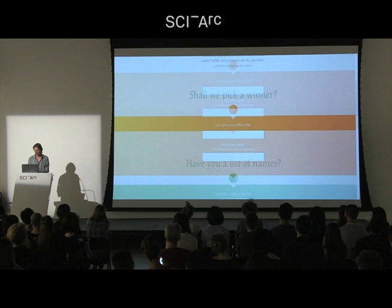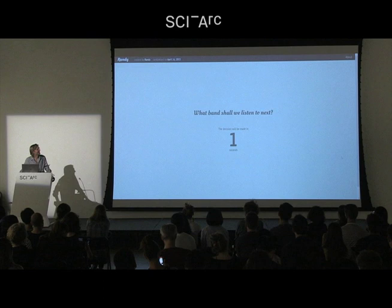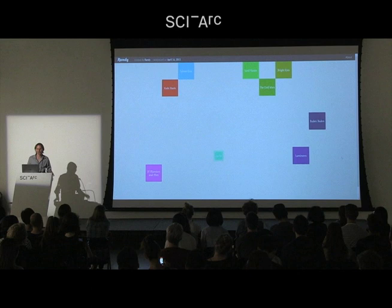In the About section, here's a demo of if you wanted to put in all the bands that you like and figure out which ones you want to listen to. So there are a lot more options here. We were interested to make it a dramatic or visually interesting process. There you go.